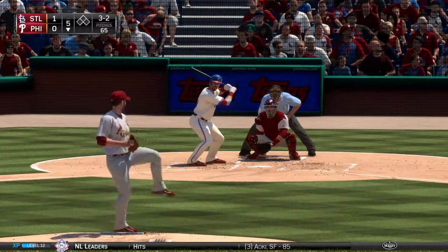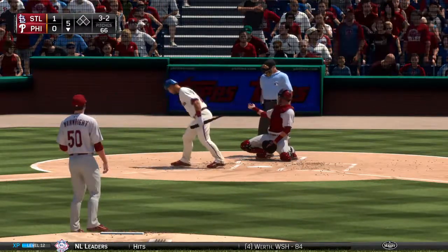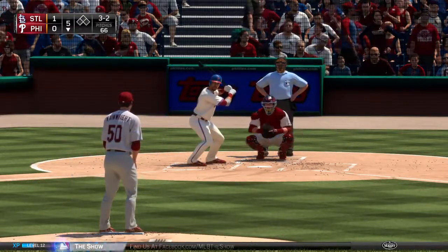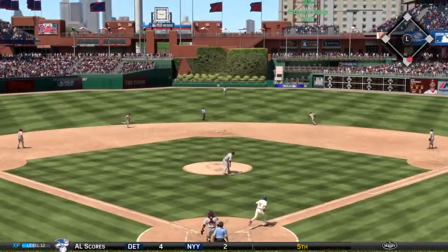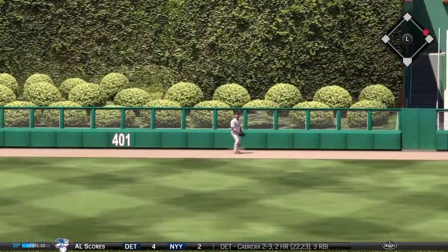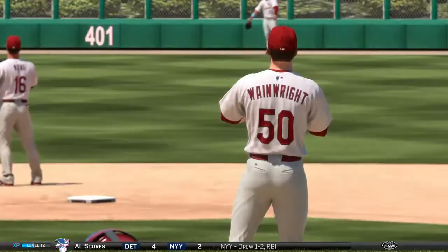The next 3-2. And he's just going to make him throw as many pitches as he can as he fouls another one away, and it's still full at 3-2. The next 3-2. And he turns this one around, high and deep to center field. And he's going to have room to put this one away, and that's the first out.